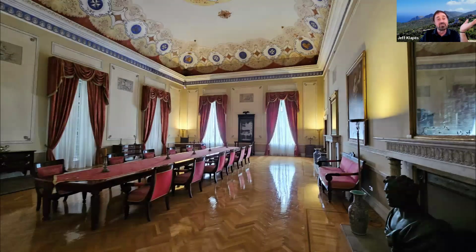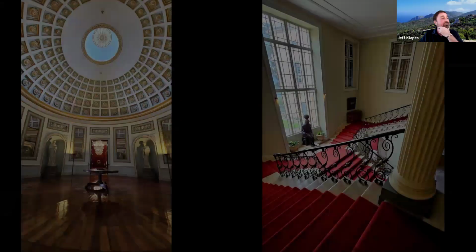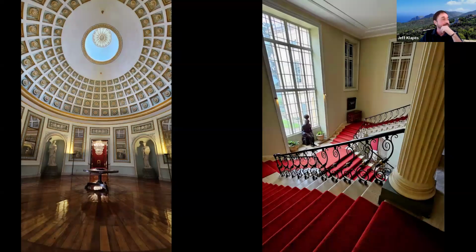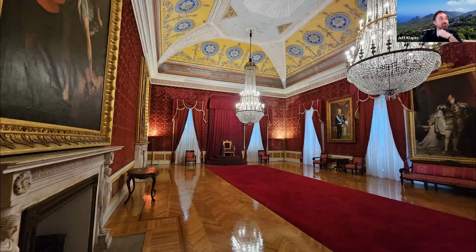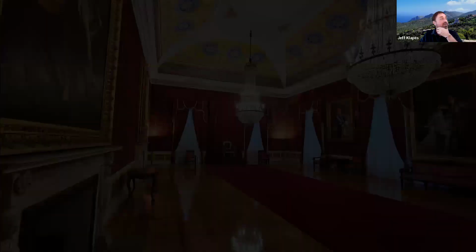The building itself is also worth visiting just because you can see the magnificent staterooms from back when it was a government building. This is the rotunda and the grand staircase. And the throne room back when Greece still had a king. And he would preside here.